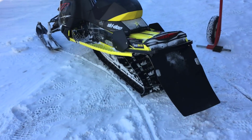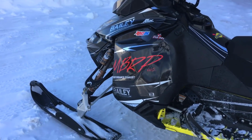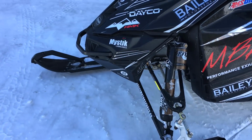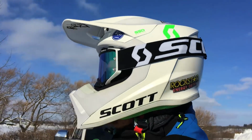Beautiful out. This sled, she's been running good. I haven't ripped out any studs yet, so that's good. No paddles. I haven't broke anything on it, just sunk it on the weekend, but other than that, she's all good. I like how easy it is to work on this thing too. That's nice. But yeah, I'm going to continue on here.